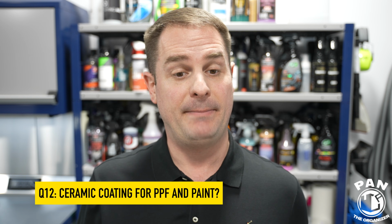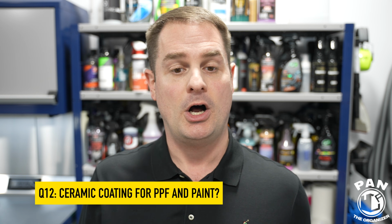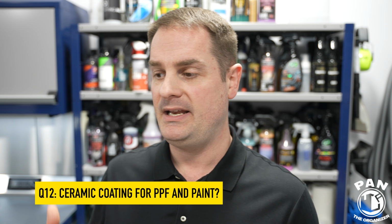So question number 12: I only have some paint protection film, or PPF, on the front clip of my car, meaning maybe the hood, the front bumper, maybe the mirrors, or the front wings. So do I have to apply a PPF specific coating just on those sections and then buy a regular paint coating for the rest of the paint that doesn't have any PPF on it? Like, what do you recommend?